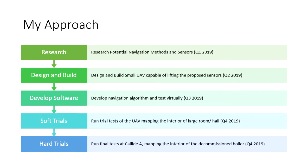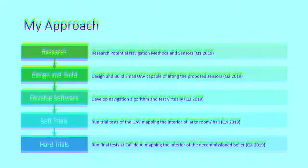Secondly, I will design a small UAV capable of lifting the navigational sensors and the high-res cameras required for the scans. Thirdly, my proposed methods of navigation will then be tested indoors in a large room or hall to scan the walls and create a visual map of the interior surfaces. If all goes successfully, final on-site testing could possibly take place, mapping the decommissioned boiler at Callide A power station in order to collect information on the UAV's performance in a real offline boiler environment.